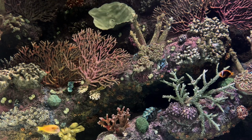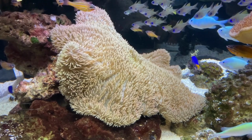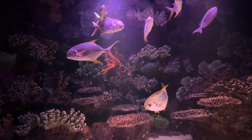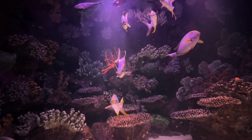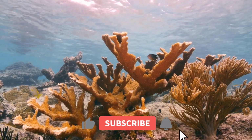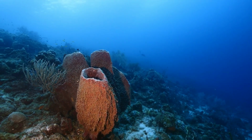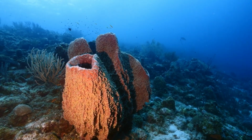Sponges are truly remarkable and often overlooked contributors to marine ecosystems. Their ability to filter vast amounts of water, cycle nutrients, and create complex habitats has made them essential to the health and stability of the ocean. With their ancient evolutionary roots and diverse forms, sponges continue to play a pivotal role in shaping marine biodiversity, from the shallow coastal zones to the deepest, most mysterious depths of the ocean. Their ability to adapt and thrive in virtually every marine environment underscores their incredible resilience and importance in sustaining life on Earth.